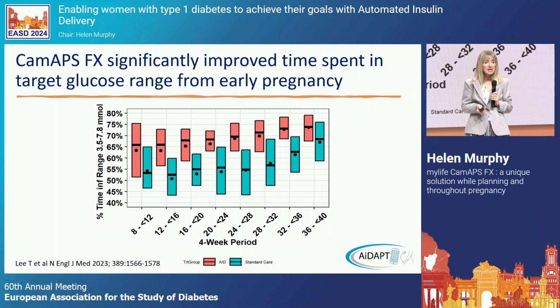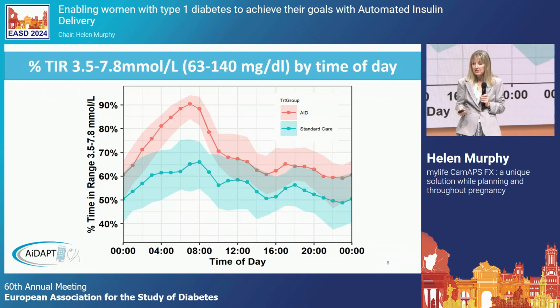Specifically, they achieved a 10.5 percentage point increase in time spent in the pregnancy target range. They did that very, very quickly, within days, such that by the end of the first trimester, there is a clear day and night difference between those who are using standard insulin delivery with real-time CGM compared to those using automated insulin delivery, and that difference persists right across pregnancy. You'll see that the difference is also there right across the 24-hour day.